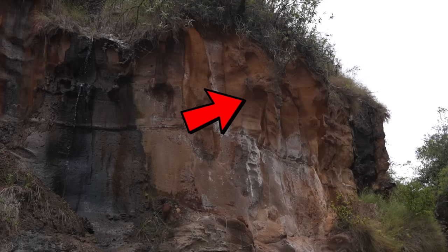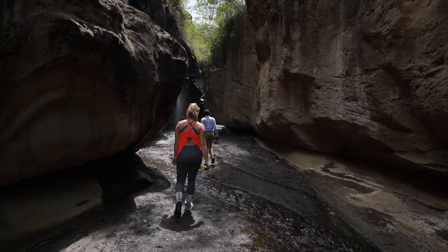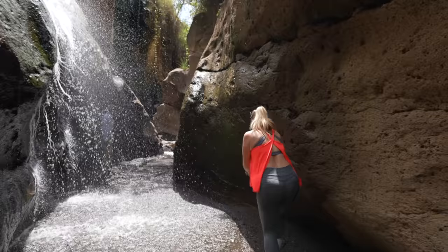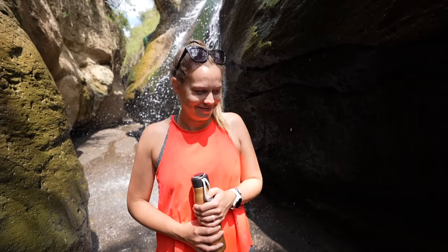I don't know if you can see, but right there, up top, there's a rock shaped like the head of an elephant. Pretty cool. What's going on? There's a snake.